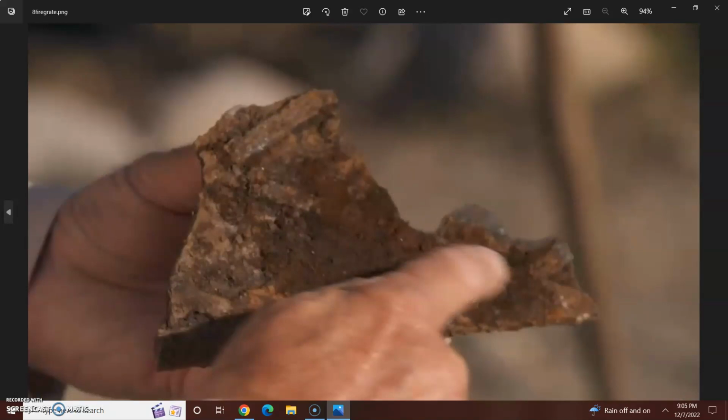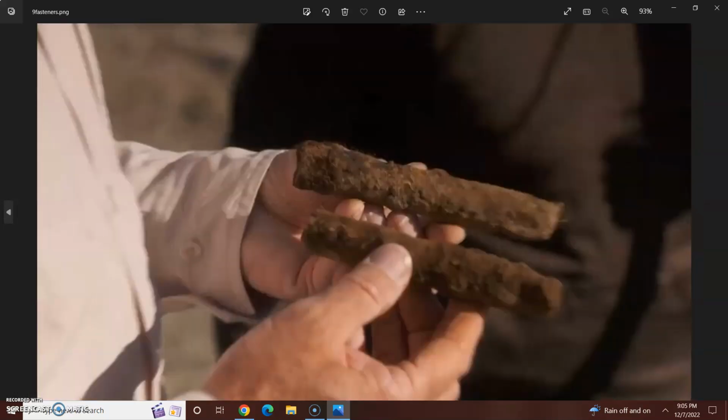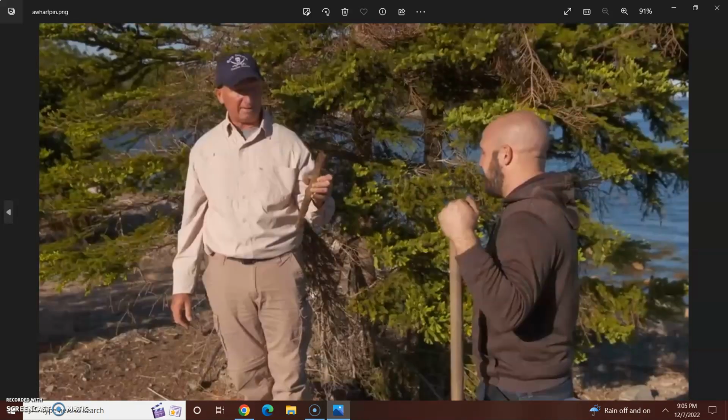Meanwhile, Gary and Jack arrive on Lot 32 to metal detect the ship's wharf area. They find what Gary thinks is part of a 1700s fire grate. And in the same hole, Jack finds these two hand-forged pieces of iron. Gary thinks they are fasteners or tools. Even deeper in the same hole, Jack finds what Gary thinks is a wharf pen.